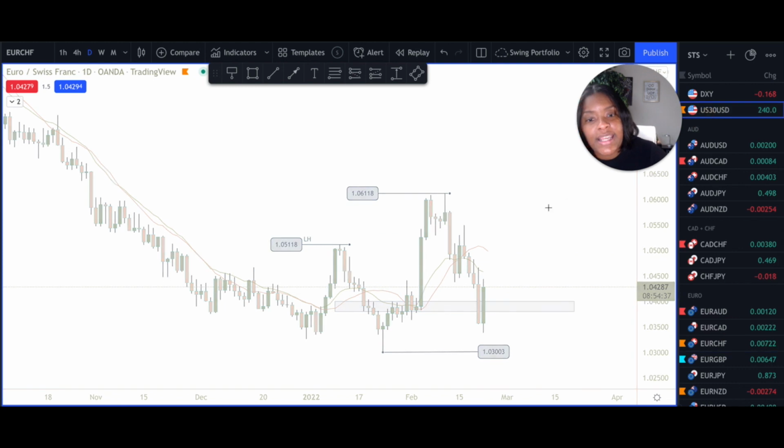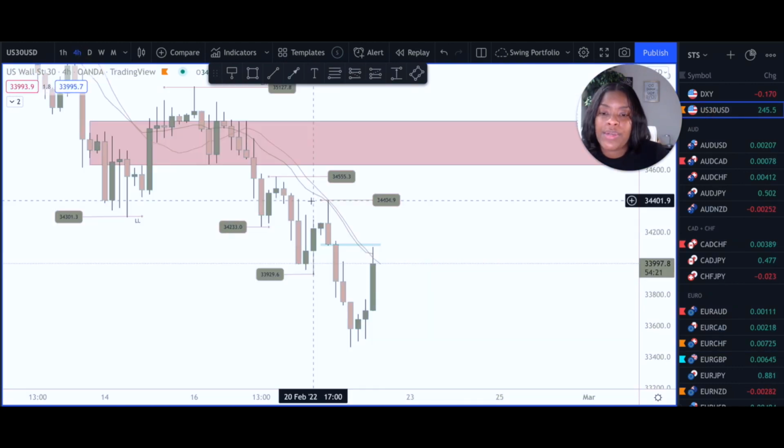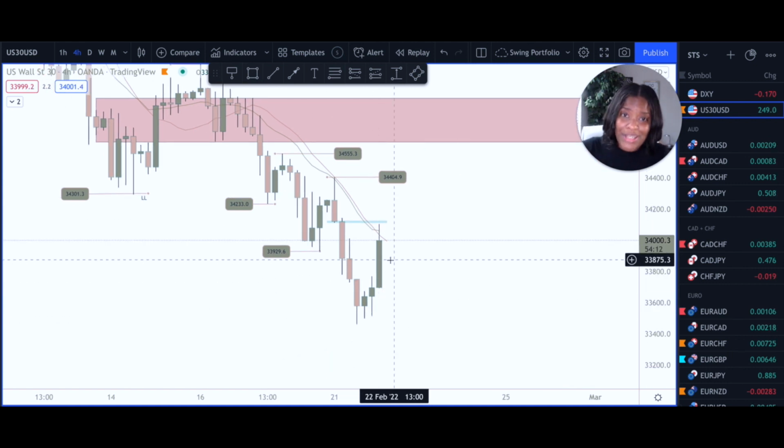Last but not least, let's get into US 30. So US 30, I was hoping that yesterday US 30 could creep up a little bit more to give me an entry, but she never touched my structure. But she did go down and make a new low. Now we're in that pullback.